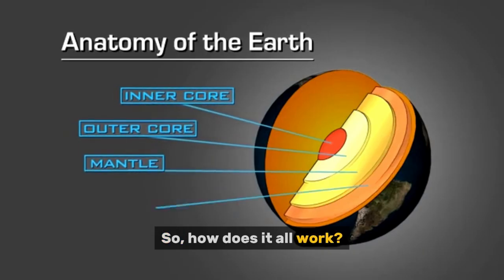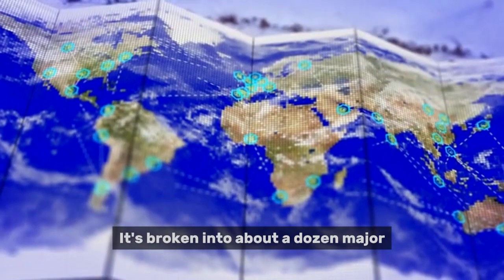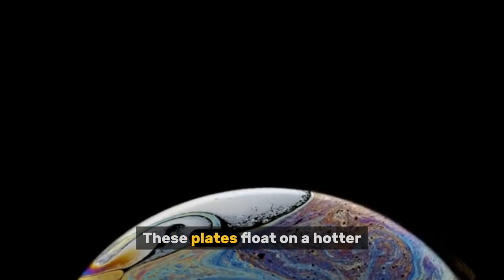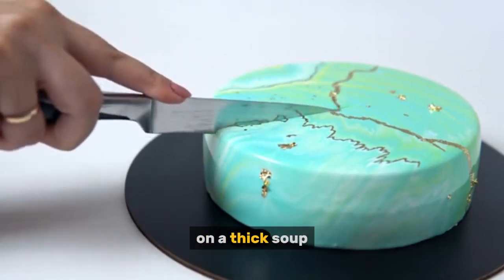So how does it all work? The Earth's outer layer, the lithosphere, isn't one solid shell. It's broken into about a dozen major tectonic plates and many smaller ones. These plates float on a hotter, more fluid layer beneath them called the asthenosphere. Think of it like crackers floating on a thick soup.